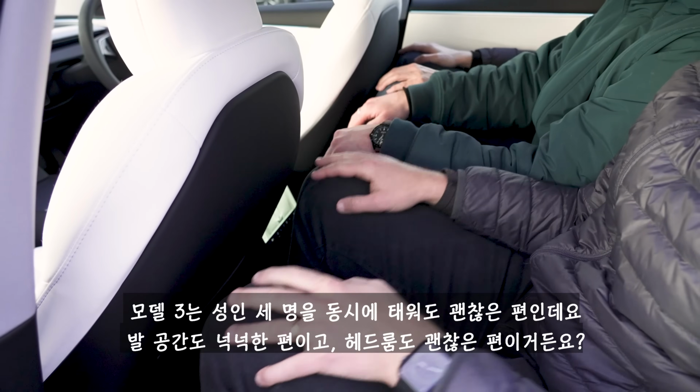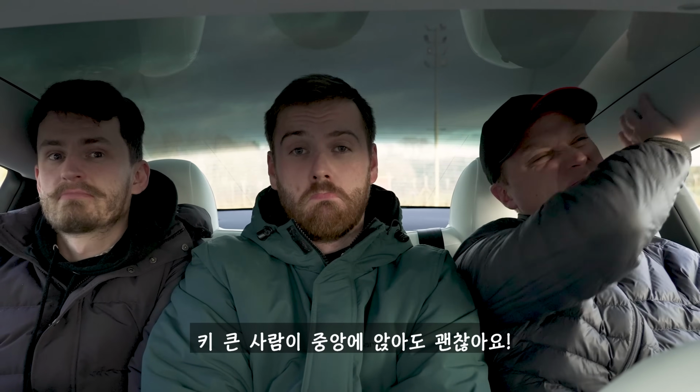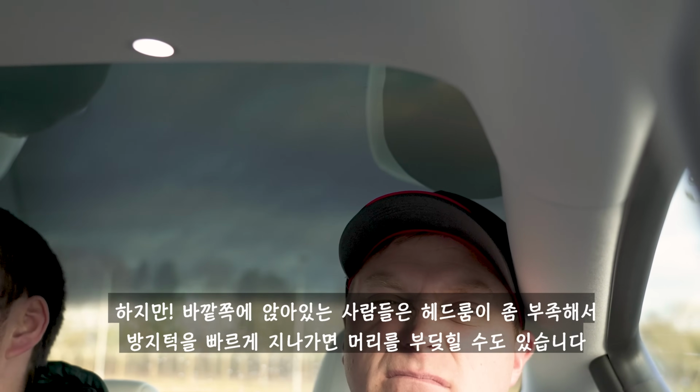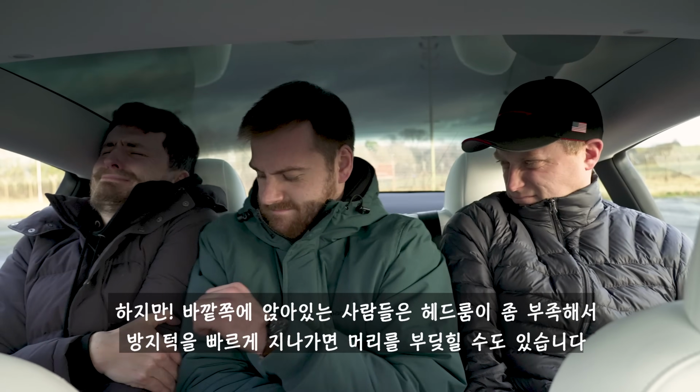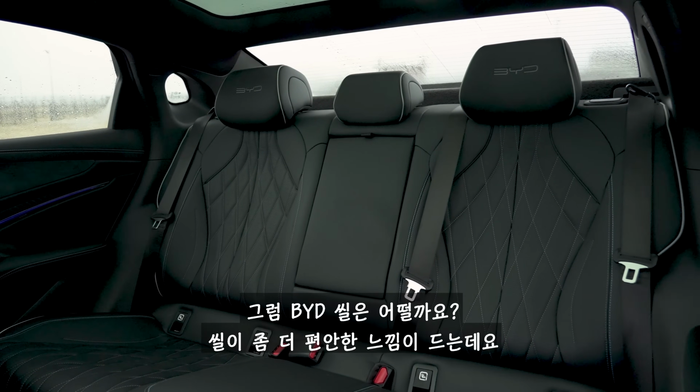There's a decent amount of space for everyone's feet, and headroom is okay, even for taller passengers in the middle seat. It's a bit tighter for those on the outer seats though, so they might bump their heads on the glass roof if you go a little bit too quickly over a speed hump. But how does the BYD Seal compare?